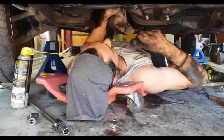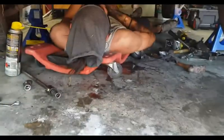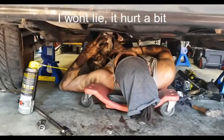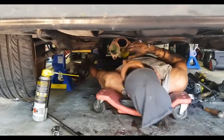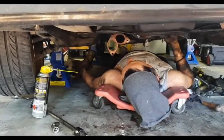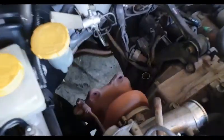Alright, last bracket. Getting there. We have to take a little bit more of the exhaust off. Okay, should be able to. And so the exhaust fell on him. Yep. It's caught it. Didn't break it. Good catch. Oh, God. It's a well-deserved break right now, mate. Yeah. Dump pipe, which is there. So that's come off the turbo.